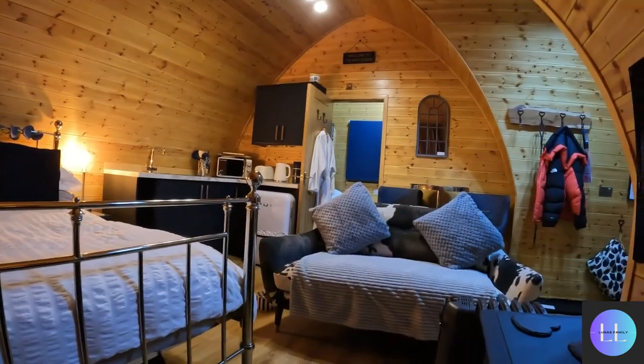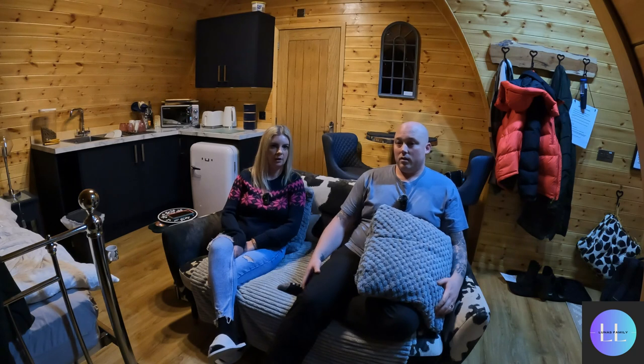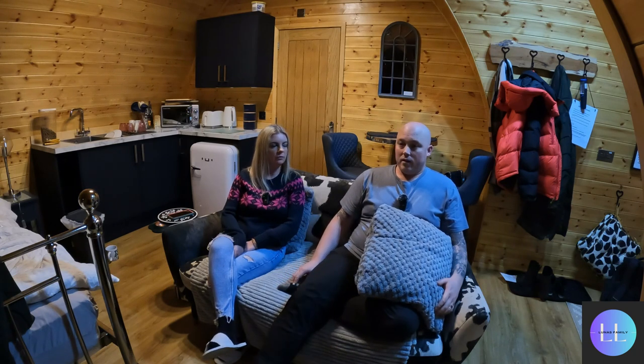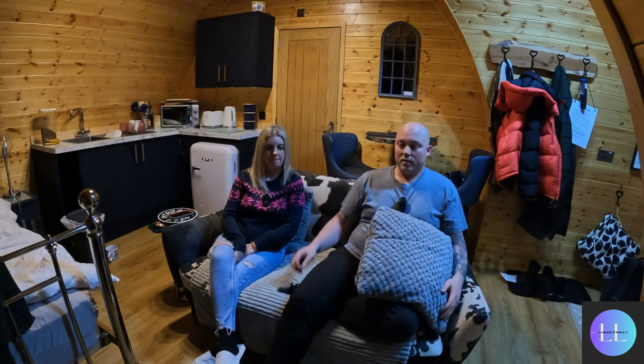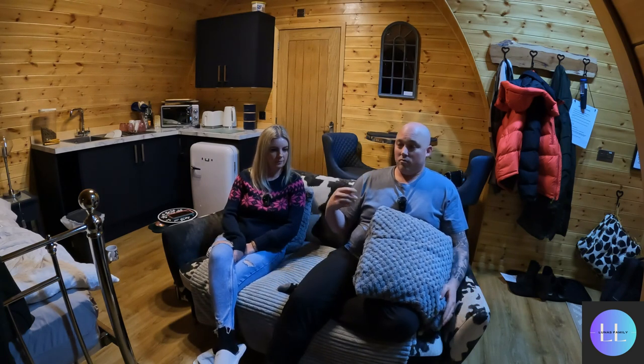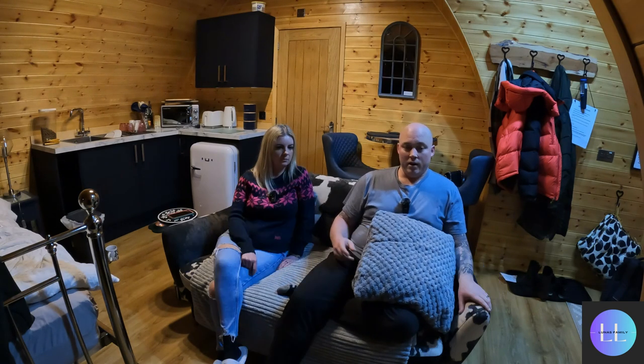There is nothing there. They should clearly state that you do need to bring your own food and drink. It is advertised as self-catering, but normally everywhere you go, tea and coffee and bits and bobs like that are there. So Vicky's been really good. You can message her, she gets back to you straight away.